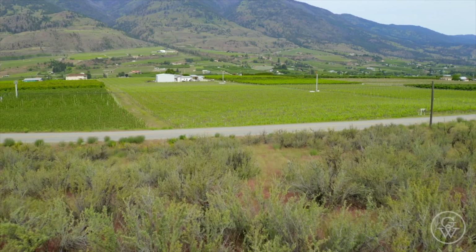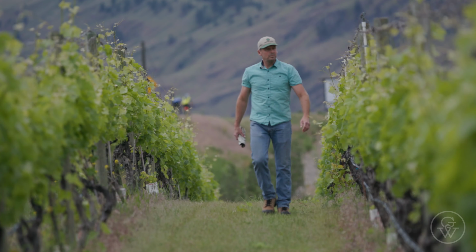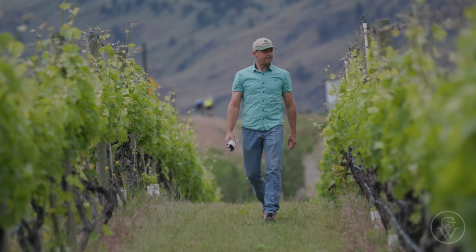This 2019 Syrah transports me out into the vineyard where it's grown. I can smell the desert aromas, the lavender, which is grown everywhere around here.